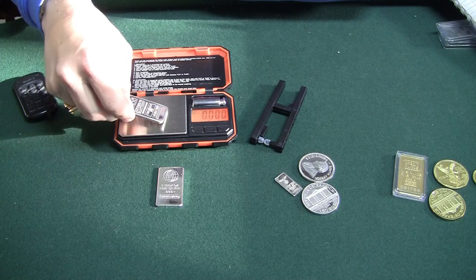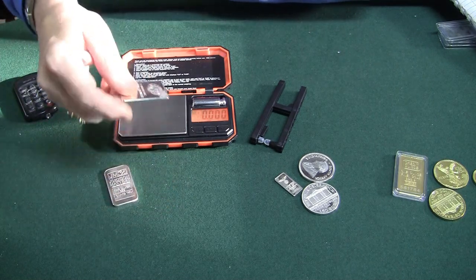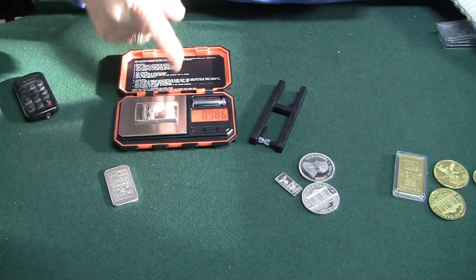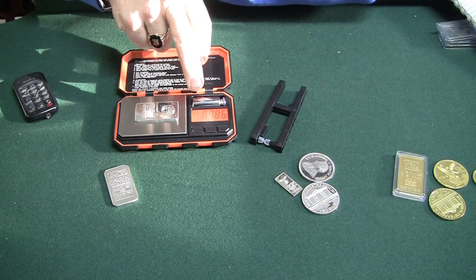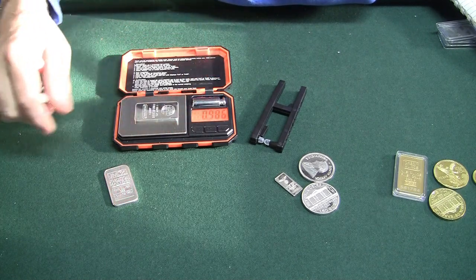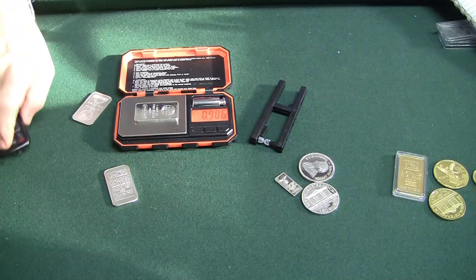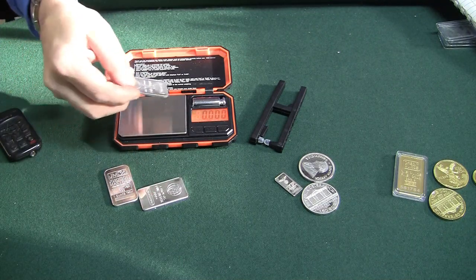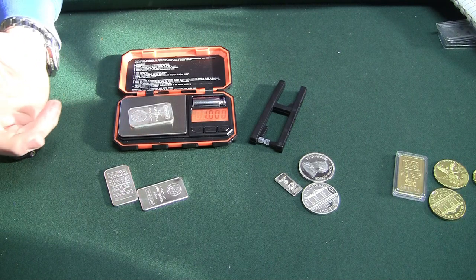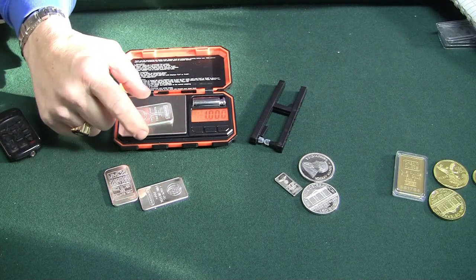And he was showing mine are kind of off. That one's too heavy. This one's close, 986. He had one that was 1.001, which is the actual bar, the generic one. He had one that was 0.001.